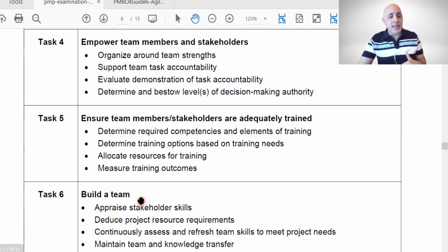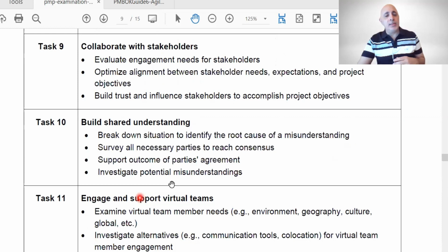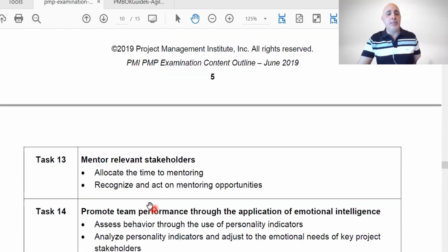And then building a team, address and remove impediments or obstacles, negotiate project agreements, collaborate with stakeholders, build shared understanding, engage and support virtual teams, define team ground rules. That's already discussed. If you go back, a lot of these are flavors in my discussions and the 45 videos that I have for the PMP. You'll find them in there.